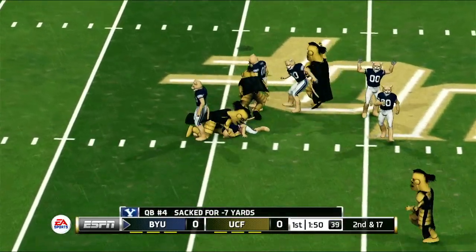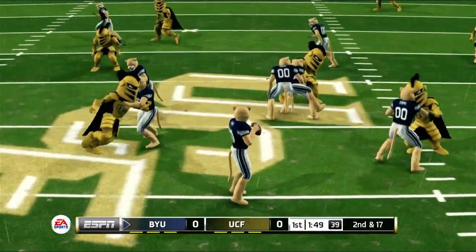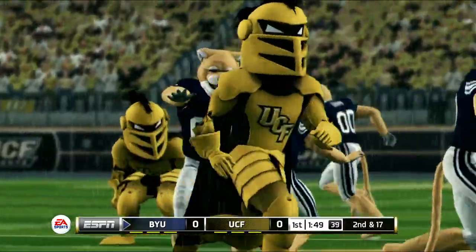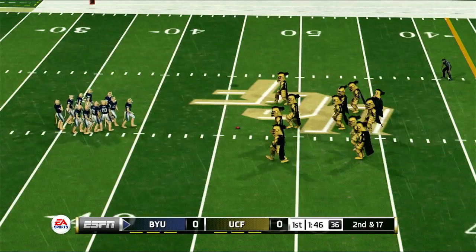And he can't get away from the pressure. The smart quarterbacks and offensive linemen have a really unique relationship. A quarterback should take care of his offensive linemen. But after that play and that hit, you really got to be wondering what kind of relationship this quarterback and his offensive linemen have after that. So the sack makes this a second and long.